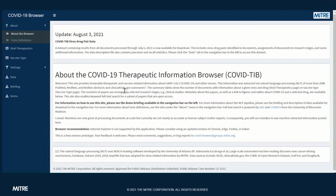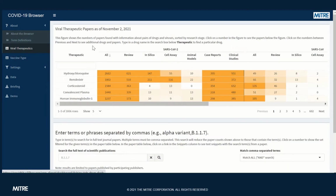This is the COVID-TIB homepage with a description. On the left is a navigation menu. There's a therapeutics page and a vaccine research page. Let's click on therapeutics. Here we see a table with drugs going down the side, viruses across the top, and research stages beneath that. And the numbers in this table indicate the number of documents about a particular virus, drug, in a particular research stage.